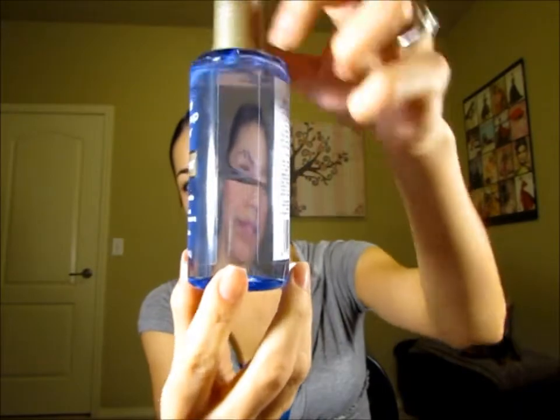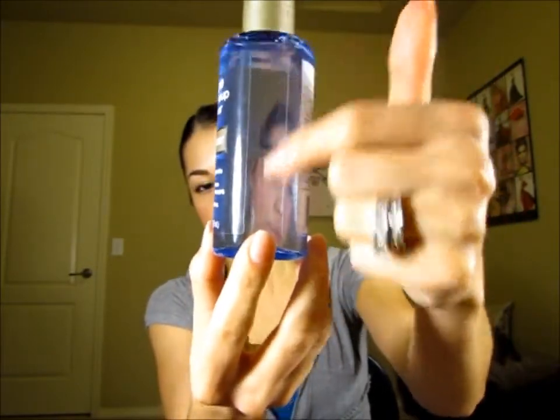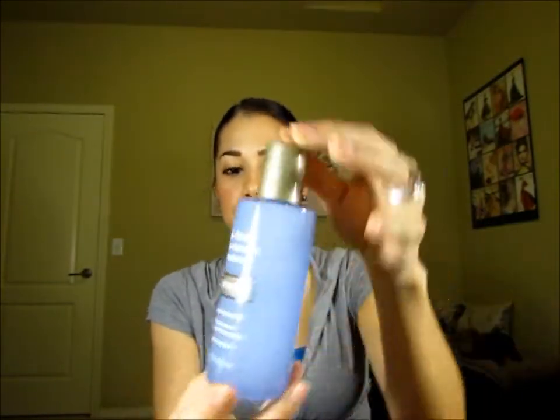It is oil free, and you can probably see here it's two solutions. You just shake it up and pour it onto a cotton pad or an eye makeup remover wipe, and then just take everything off. It takes off every last drop of makeup, even waterproof mascara, which is very difficult to take off without pulling your lashes out.